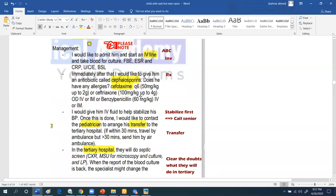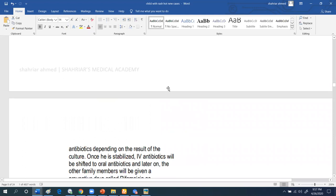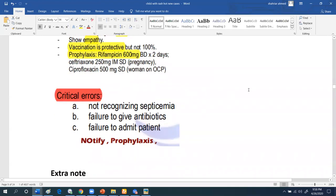So see, antibiotic, pediatric surgeon, tertiary level hospital. These were the things I was telling. DHAs, vaccination, prophylaxis. Now, critical error: not recognizing septicemia, failure to give the antibiotic. So that's what I was telling, you should elaborate a little more on the antibiotics, rifampicin and ceftriaxone. Someone said a severe pneumonia can turn out to be septicemia. Is that possible? Yes, quite possible. Well done.